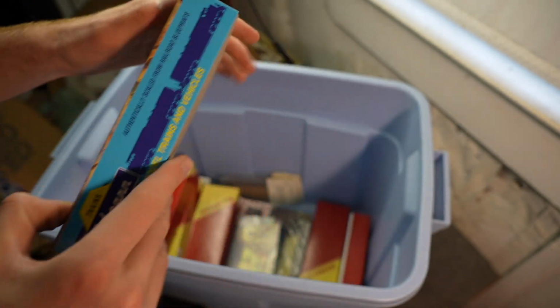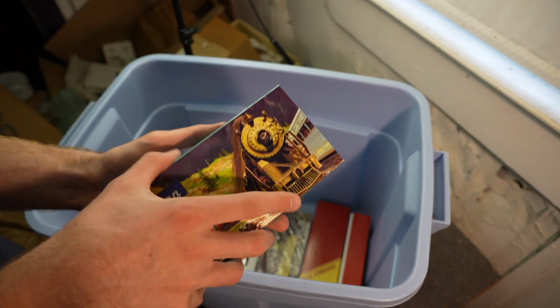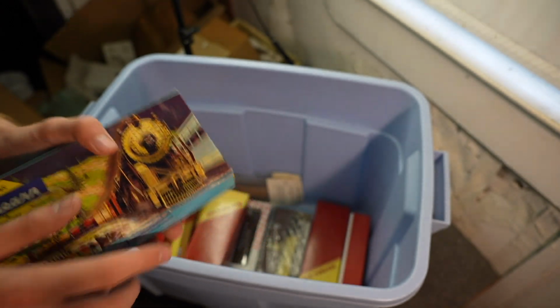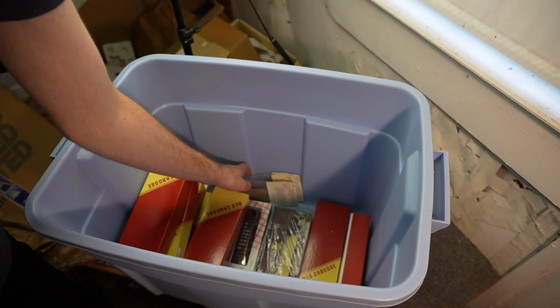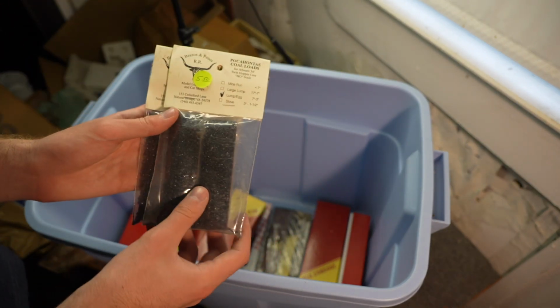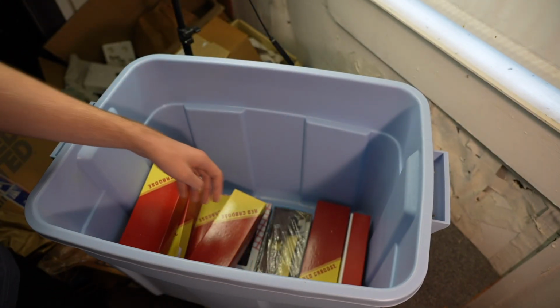2,000 limited run. So there we have at least 3, and I think this might be... no, this isn't another one, actually. This is a Pennsylvania REA car. Very cool. But we have 3 of the 2,000 that were made, so that is pretty awesome to get to say that. Got some coal loads here, Pocahontas coal loads. Good stuff. That's probably some major coal country stuff.